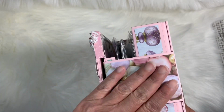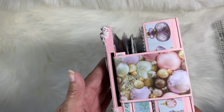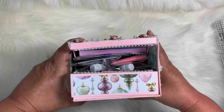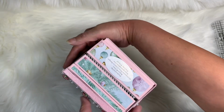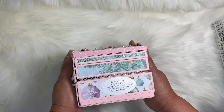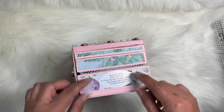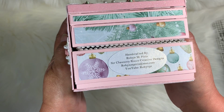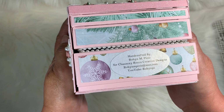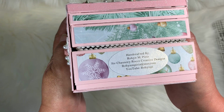And then on the side, this is the side, and we'll go over the side in just a little bit. That's the top view. And this is the bottom, guys. This is so pretty. You can see all the paper, and it says right here, handcrafted by Robin N. Pitts, Sir Chauncey Rocco Creative Designs.